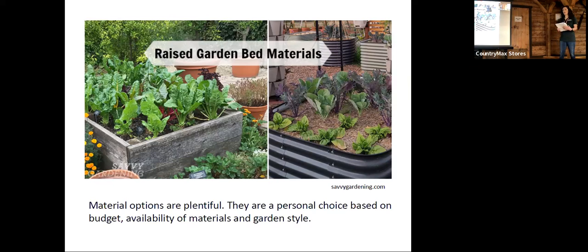And I just want to put it out there from the very beginning that the materials you choose are your personal choice. They're what you feel safe using and growing edible fruits and vegetables in, and it's what fits your budget. So there are wood, stone, metal, tons of different materials to choose from. So I'm going to go through them kind of one by one.